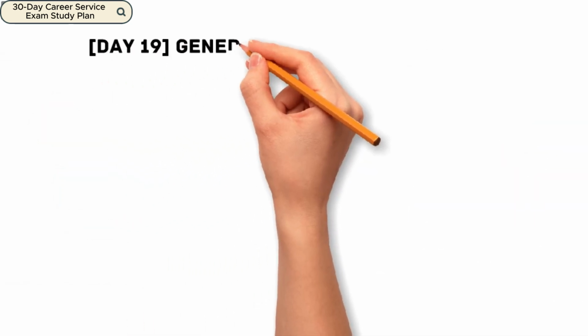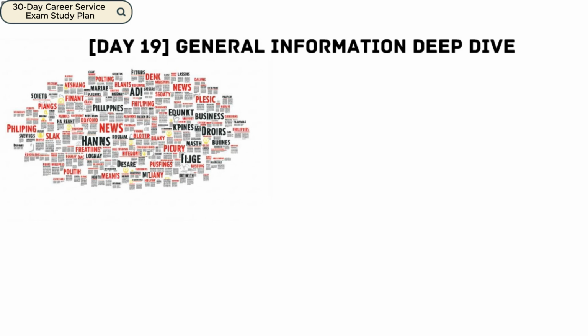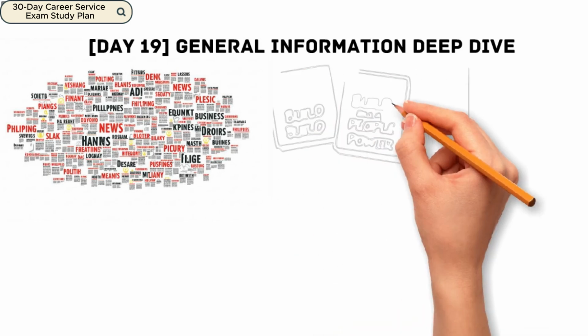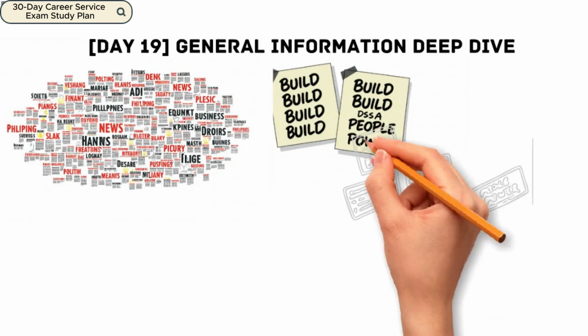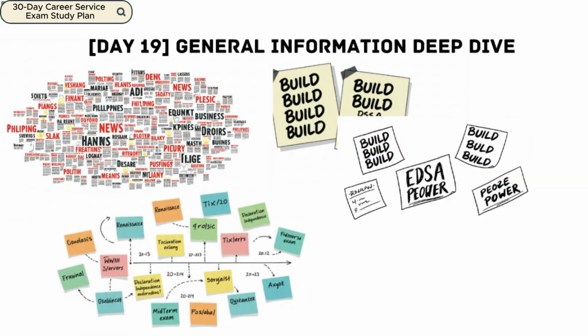Day 19: General Information Deep Dive. Study current events and general knowledge focused on the Philippines. Read headlines, take notes on key dates, laws, or events. For example, learn about recent government programs or historical milestones.